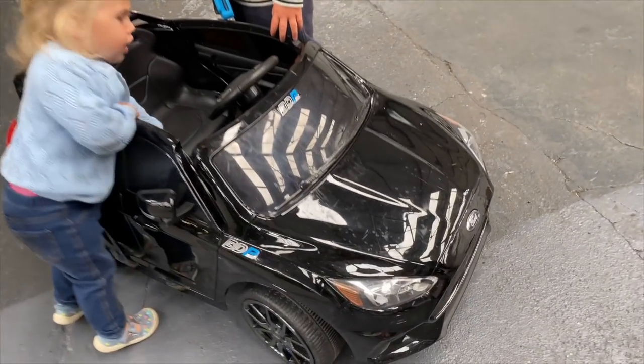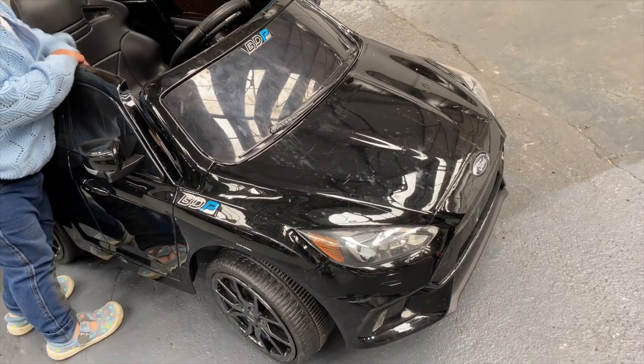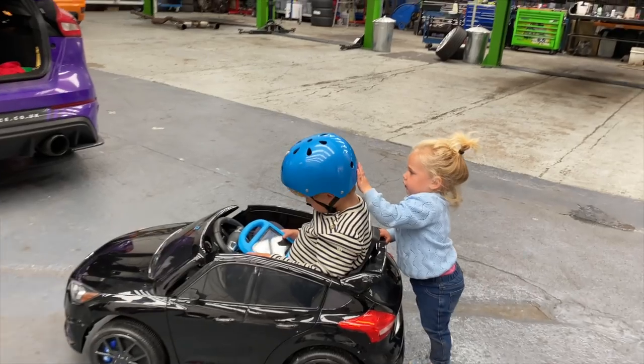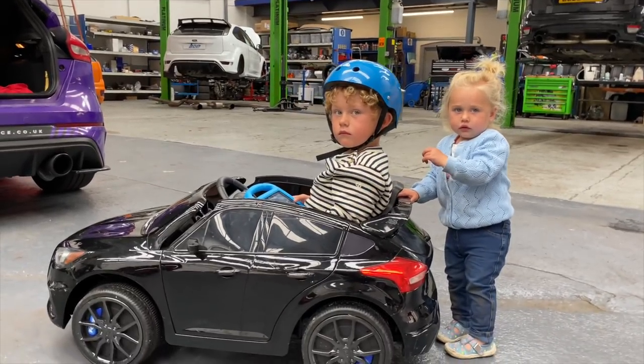Big powered Focus STs and RSs are not just for grown-ups, they come in children's size too. How cool is that? There's no batteries though, which is a shame. Can you push it for me? Can you push the car? Push the car, quick.